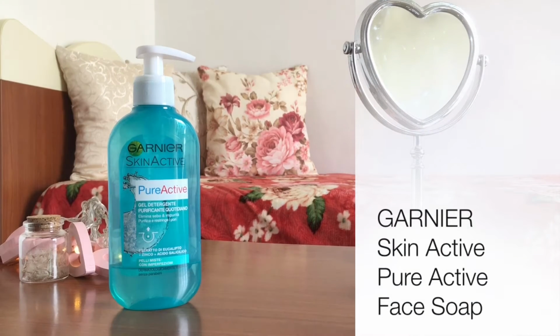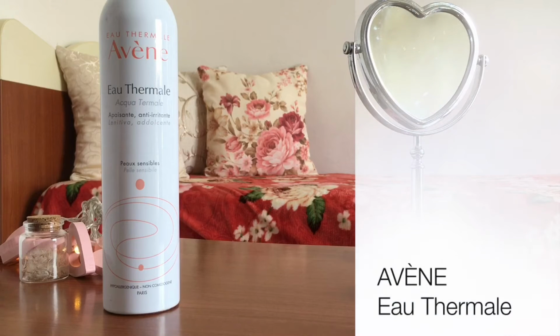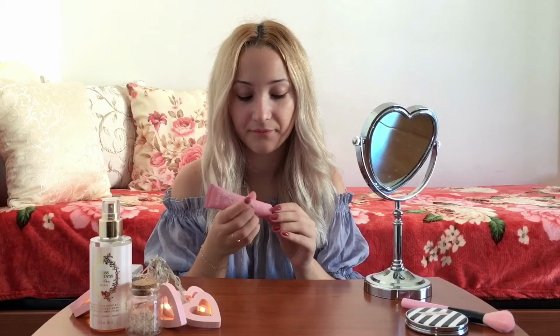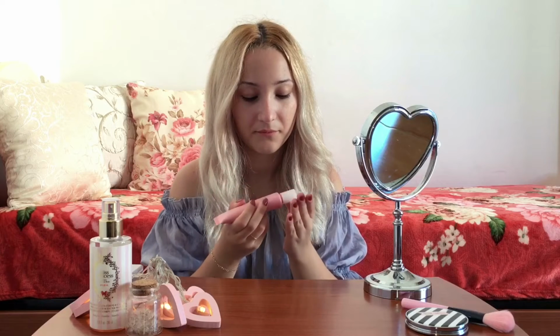So first thing in the morning, I wash my face with this soap, and then next thing I'm gonna be applying this Avene Eau Thermale before actually going ahead and doing my makeup. But those are extra steps that you don't necessarily have to do, because they're just part of my skincare routine, as well as this moisturizing serum from Caudalie. Got a lot of stuff. And also today's video only requires 5 makeup items, so I think that's great.